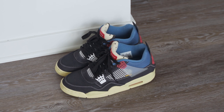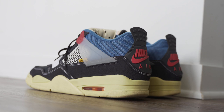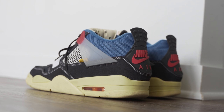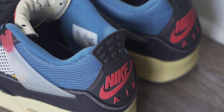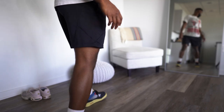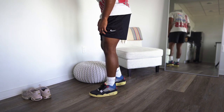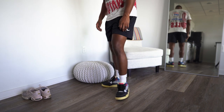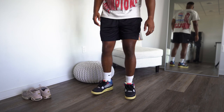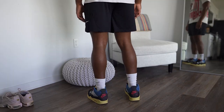These are my kind of go-to sneaker, despite the fact that they are significantly more expensive than every other sneaker I own. I think the sneaker that comes closest to it in actual value is probably the Mocha ones, or maybe even those Kobe undefeated fours, the Giannis PE, the Milwaukee Bucks Giannis PE, whichever one you want to call it. But this sneaker's been incredible.